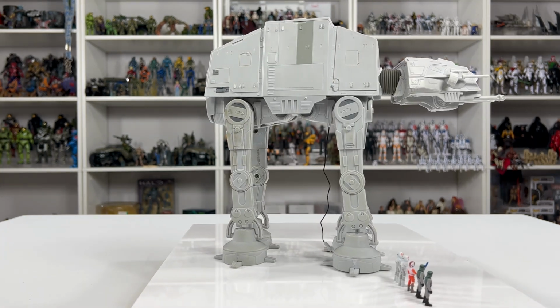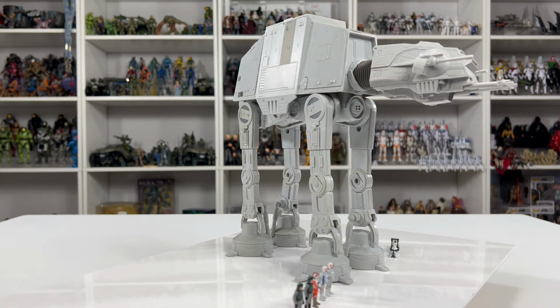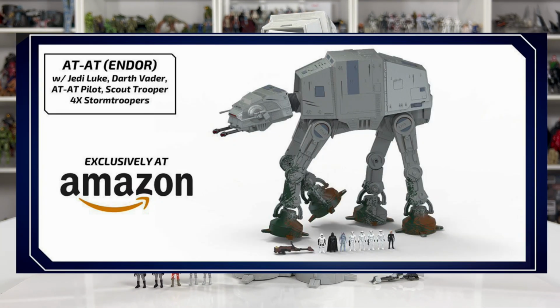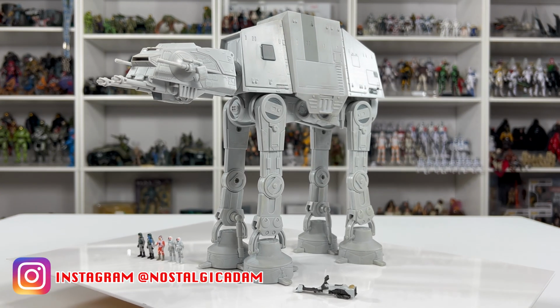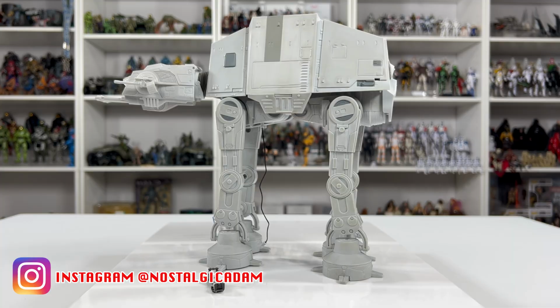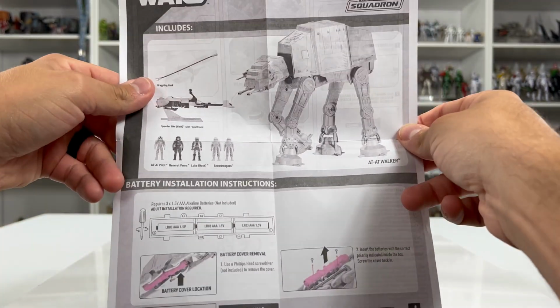This is one of those vehicles that I feel like I would need a fleet of. I mean, if my wallet lets me, because they just display so well, and it's such an iconic vehicle from Star Wars history. But in fact, there's an Endor version coming. It's an Amazon exclusive. It drops at the end of this month, so I recommend you connecting with me on Instagram because I will be posting once it goes live, and I can pretty much guarantee that thing will sell out. The inside does come with some instructions, which is basically a breakdown of everything that this walker can do.